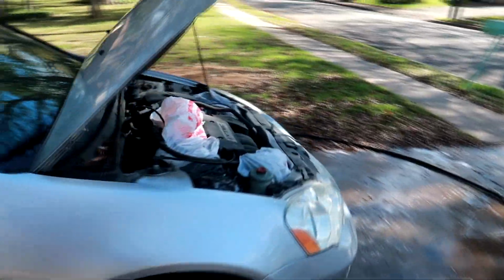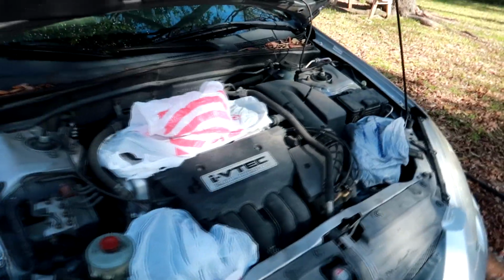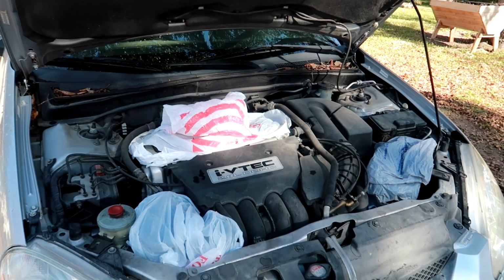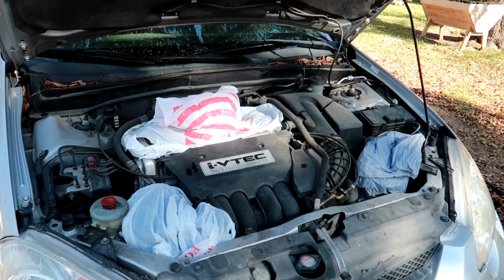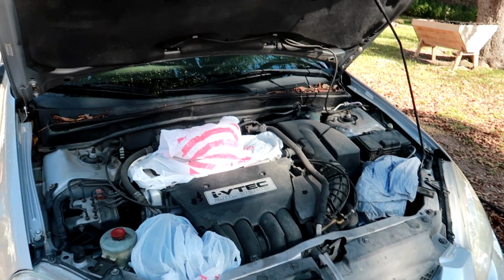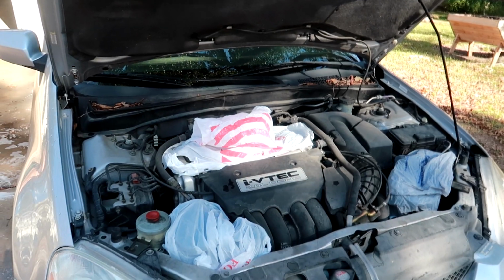Spray it down with some Bug Delete from Badass Chemicals. Leave it there for a couple seconds. You could use brake cleaner, any kind of degreaser. Leave it on there and then spray down with water. Once that's done, I'm gonna be using a microfiber cloth to kind of agitate it. I'm trying to get this as clean as I possibly can.